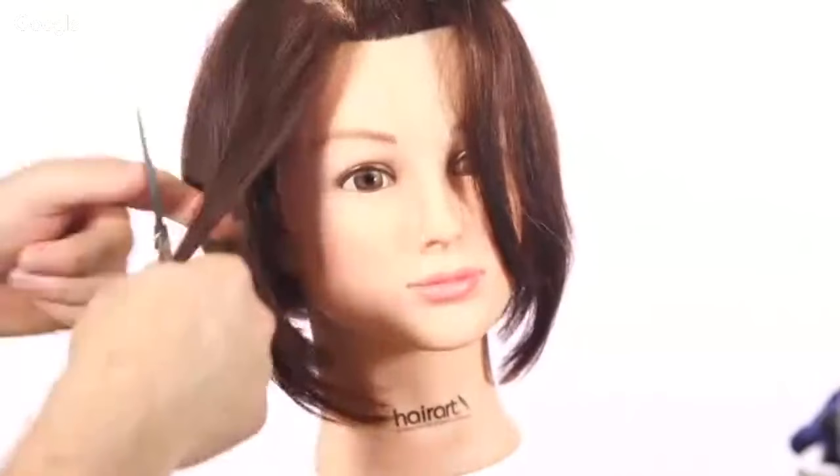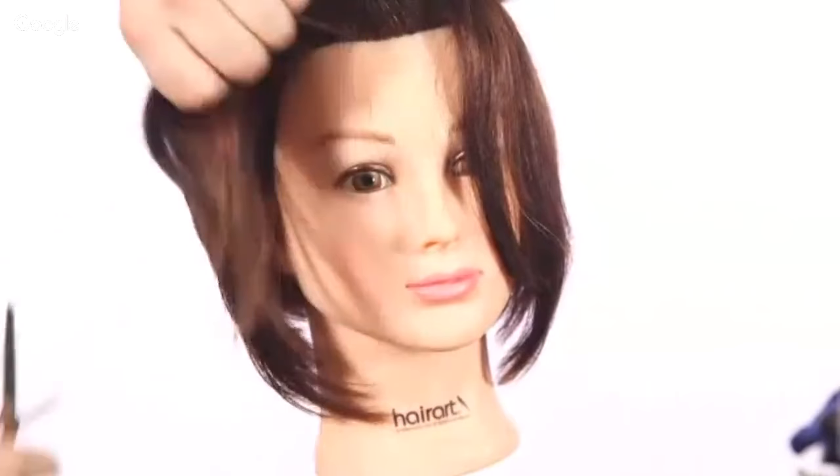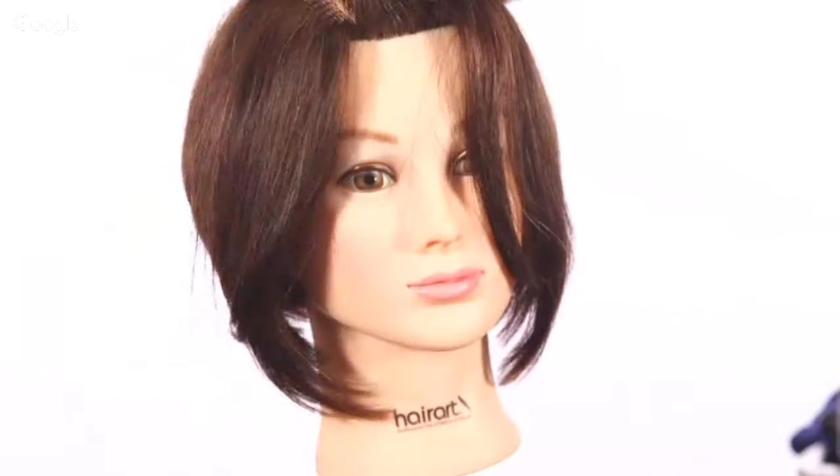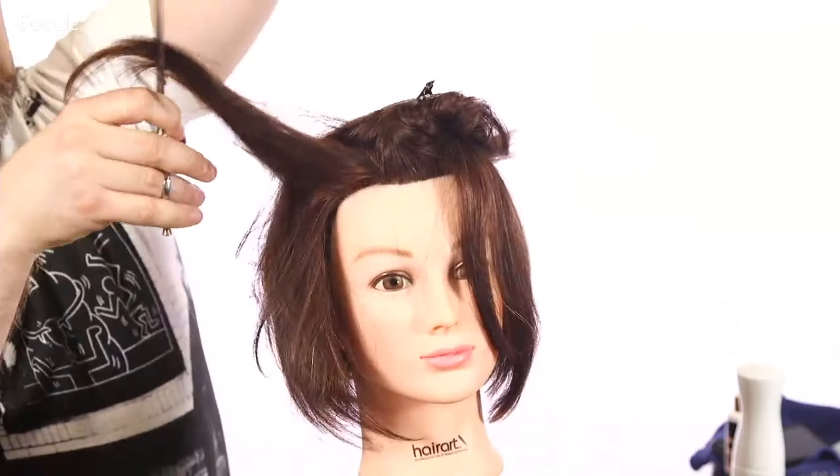All right, now this part right in through here. Let's go in here. And this is relatively heavy as well. So let's remove some of that weight underneath. You see what I'm doing? Actually, no, you can't see what I'm doing because I'm the camera. Now look, here's what I'm doing. I'm lifting this section up. And I'm coming underneath like that.